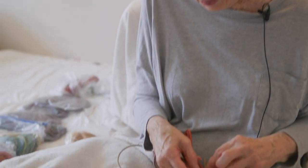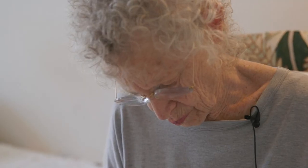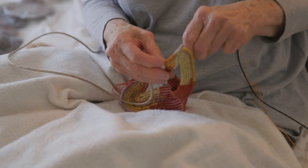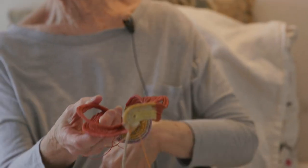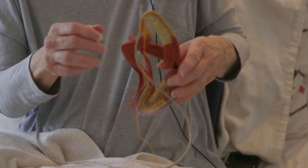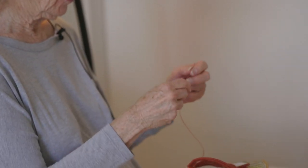I think the thing that's interesting about my work is every piece is different. At some point, they might connect or never. Or maybe this will go out in one direction, this will go out in another direction. Can you imagine? I've been doing this for over 50 years.